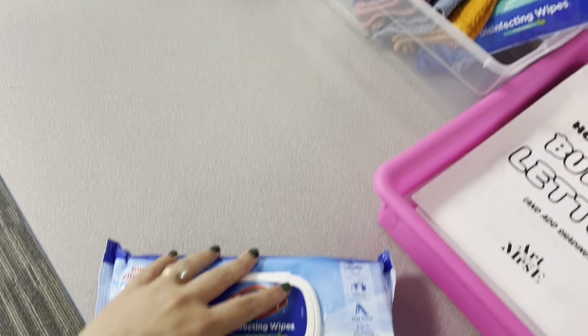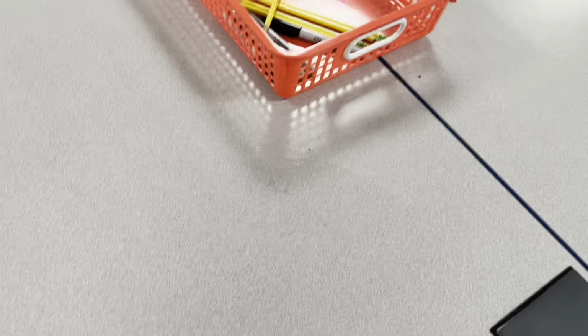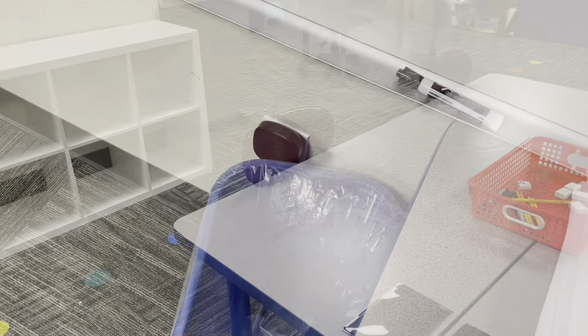To clean our tables, Mrs. Barnicot will pass out wipes at the end of class. Sometimes Mrs. Barnicot will ask for a helper to do this job. If for some reason you don't get a wipe or you need one during class, you can find wipes on the front table. When you're cleaning, make sure you get all the spots and spend at least 15 seconds cleaning your table area. Don't forget, you need to throw away your wipe when you're done.